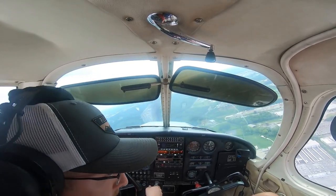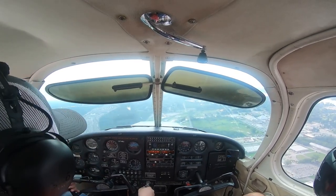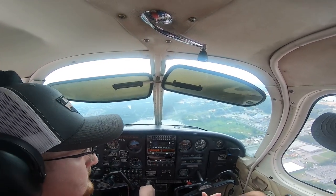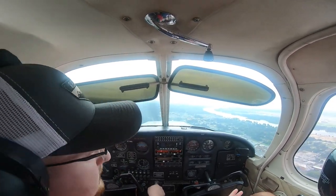This plane is very, very capable. It's capable of getting down really, really fast. Gotcha. It's a little bit different than a Cessna in that aspect. Cessnas, you're kind of stuck with what you got a lot of times. And they're kind of gentle, to be honest.